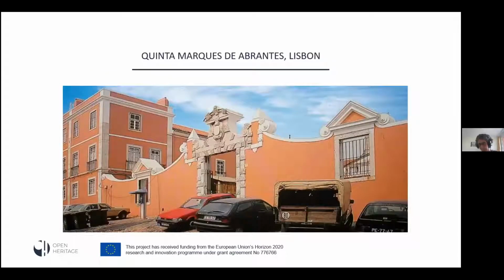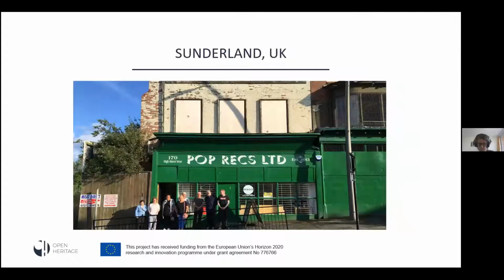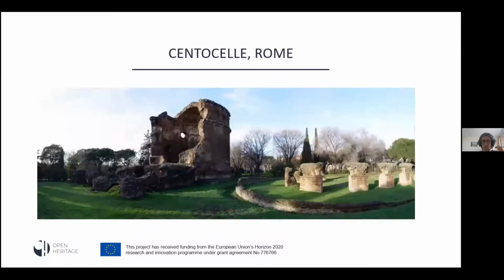In Lisbon, we focus on a former aristocratic home where a social housing complex is being built. In Sunderland, in the UK, we have three empty buildings that are looking for new uses, but also physical refurbishment, all with the help of the local residents and the involvement of NGOs, and with the support of the local council. In Rome, we have an archaeological park that has become the center of the neighborhood renewal with the help of a bottom-up organized cooperative.